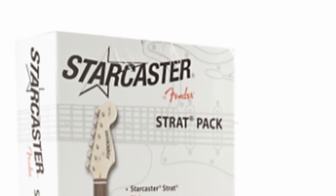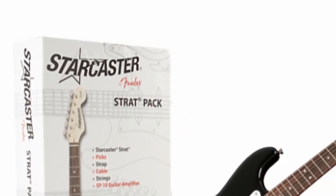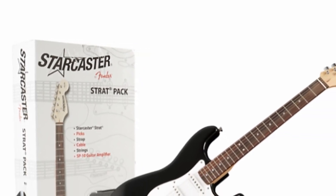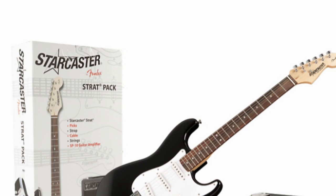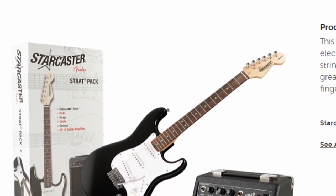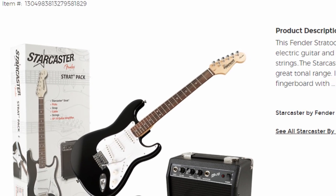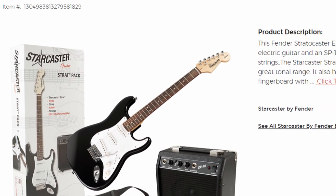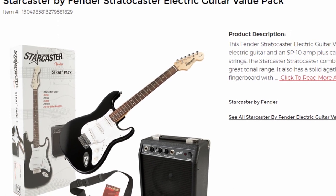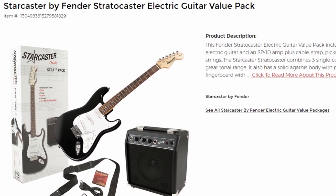So I came to know the name Starcaster as a modern department store guitar. You could find First Act at Walmart, but you could find Starcaster by Fender at Target, Best Buy, Costco. So right away, there's a perceived increase in value over the First Act, as Target and Best Buy are usually considered slightly more upscale than Walmart. Also, Fender gave its famous name to the budget line, giving a huge advantage in the department store guitar market of the 2000s, which was basically targeting clueless parents wanting to buy their kid a first guitar.